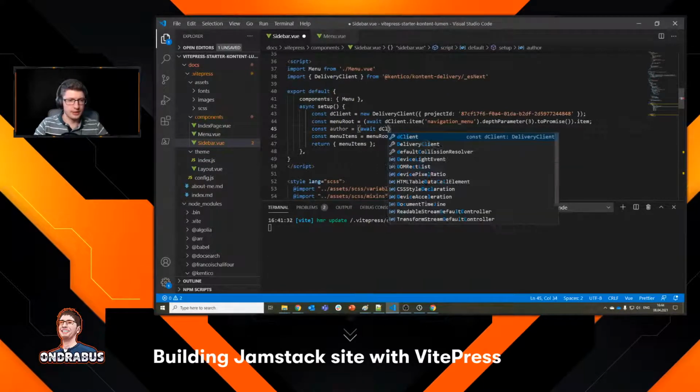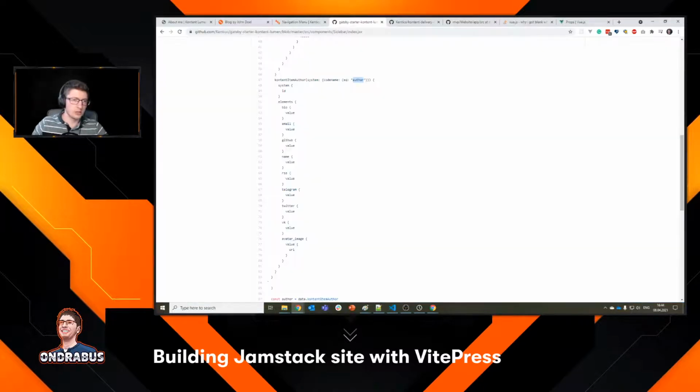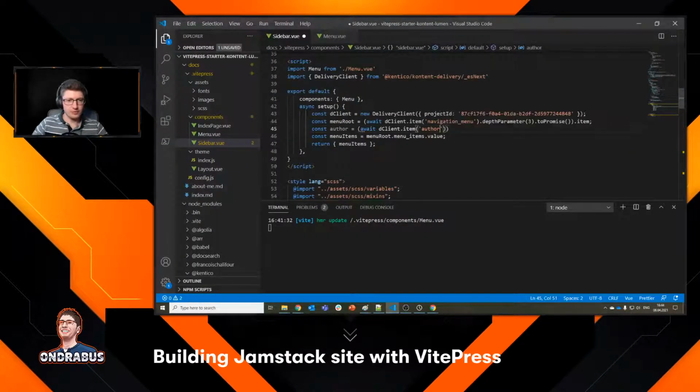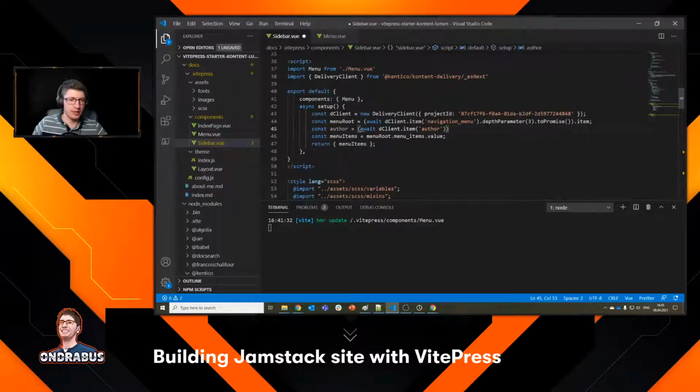Oh, dclient. Was that author? Yeah. And let's see what we need. We need the system ID, and we need all the elements. So no need to do deep. This is all that we need. So we're gonna do dot item again and just return it here.